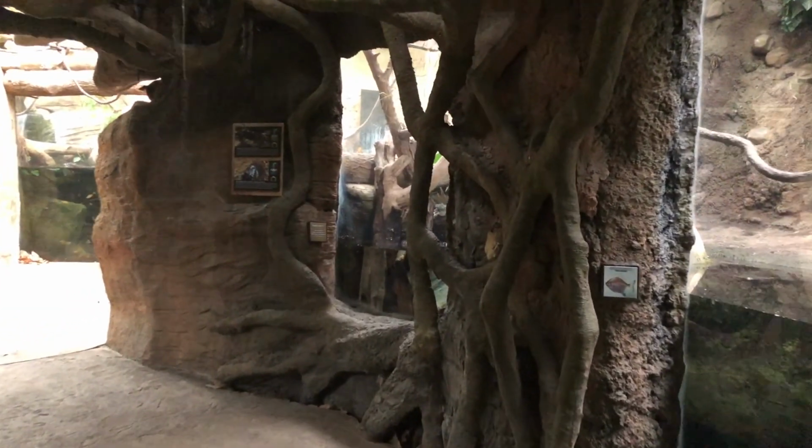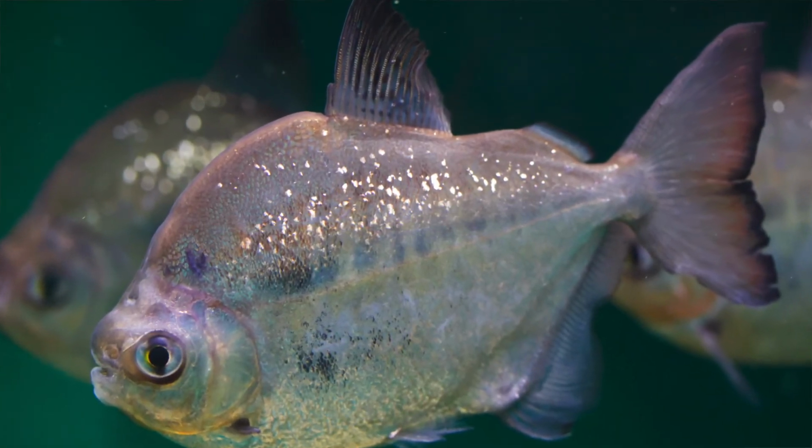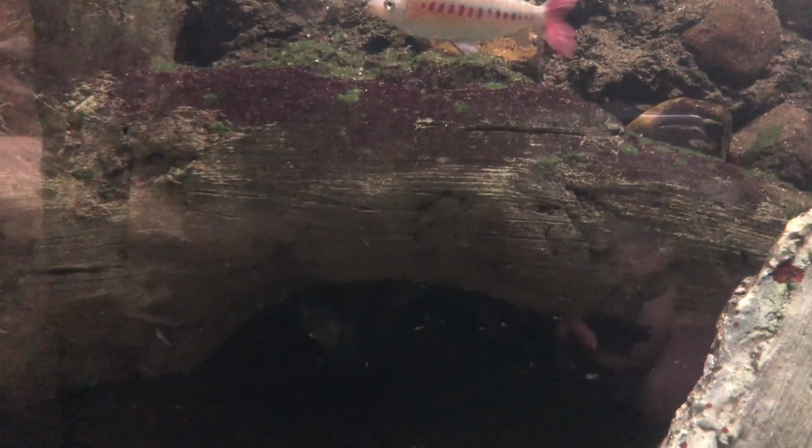Up ahead we have some more of our freshwater fish. Over here we have some silver dollars, and they are a type of schooling fish, so they hang out together, and you'll see they swim back underneath. That's because they've been given lots of great places to hide. It's very important for them to have a place to feel safe whenever they're in their home. So that's why they have all these unique structures inside their habitat, so that if they don't feel like being on camera, they can swim away.